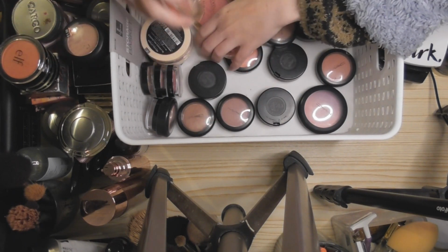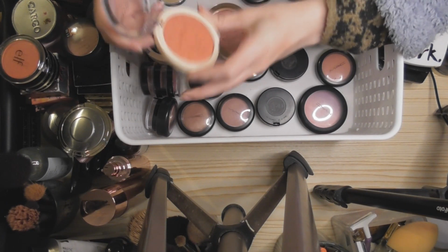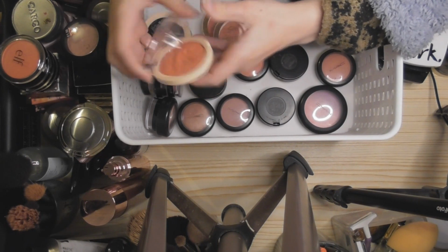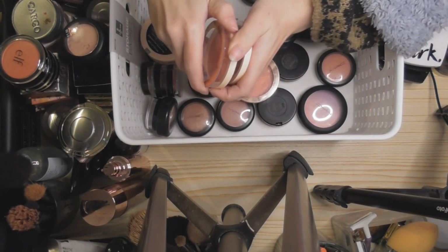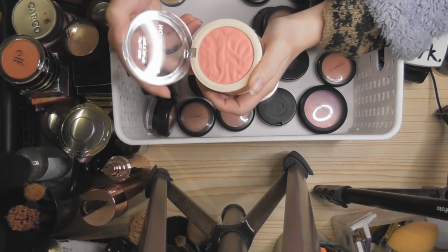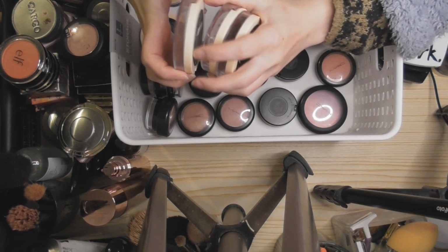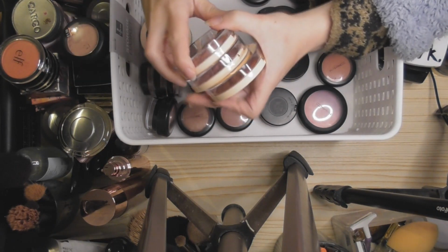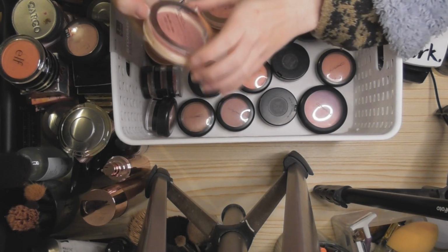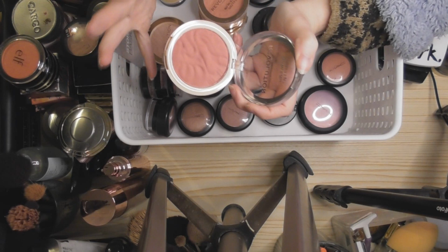A bunch from the Revolution Reloaded. We have Baked Peach, which is gorgeous. This is Pink Lady. Again, gorgeous. Rhubarb and Custard, perfect for spring. Rose Kiss, which is a bit more intense, but it's got a nice sophisticated hue to it.